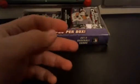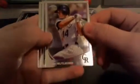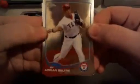And next we have a Jackie Bradley Jr. for the Red Sox. And a Mike Olt for the Texas Rangers. On to the next pack. Alright, we have a Josh Rutledge for the Rockies. A Chris Johnson for the Braves. An Adrian Beltre for the Rangers. A Domonic Brown for the Phillies. All base in that pack.